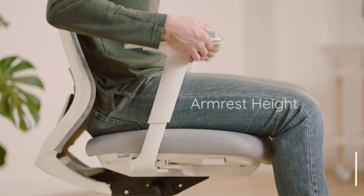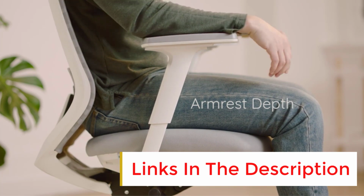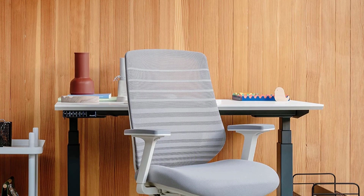After 3 years of continuous sitting, Wired reviewers say the Hyken's mesh has compressed a bit, but it's still comfy. However, it may not be the best option if you need a wider seat.